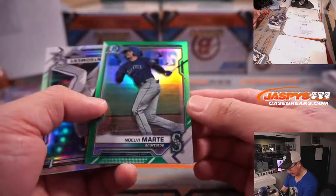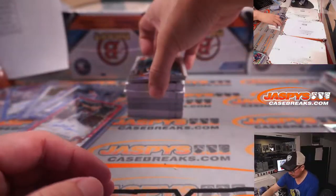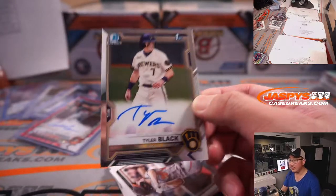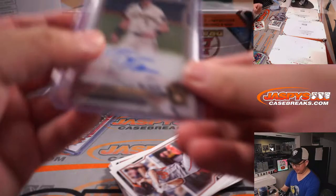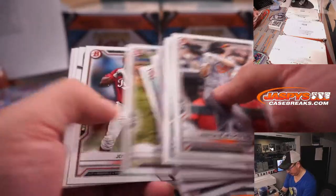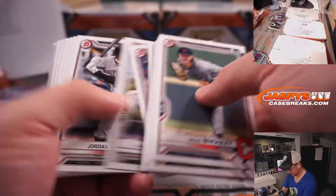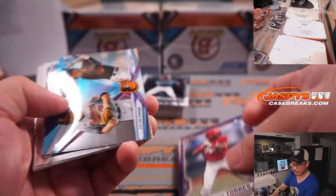We got Noelvi Marte, 21 out of 99. Benny Montgomery for the Rockies. And Tyler Black, autograph for the Brew Crew. B-ball guy, are you Leo, B-ball? And there's Tyler Black for the Brewers, that'll be for Kevin M. Jose Torres to 250.